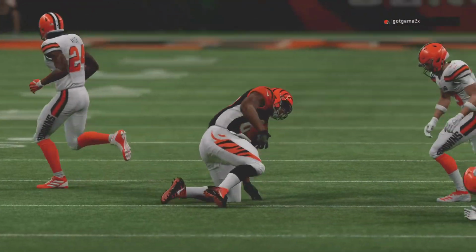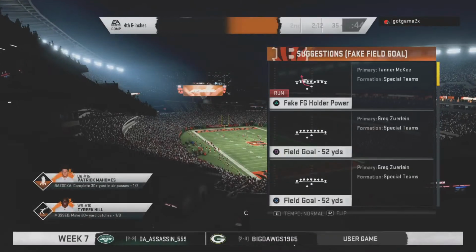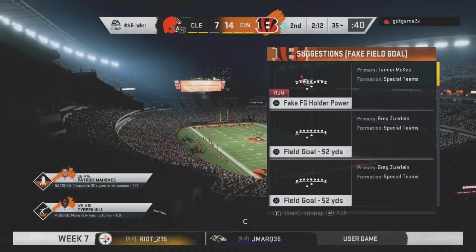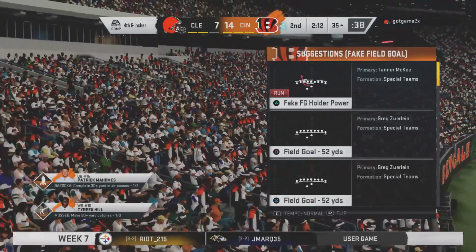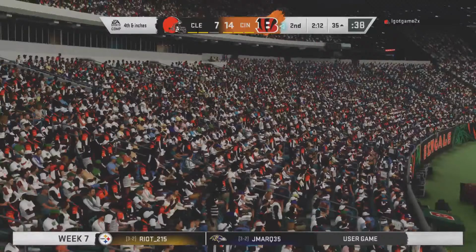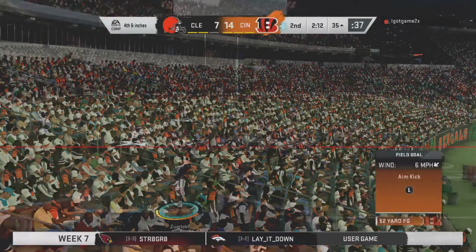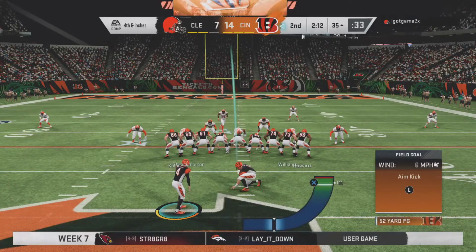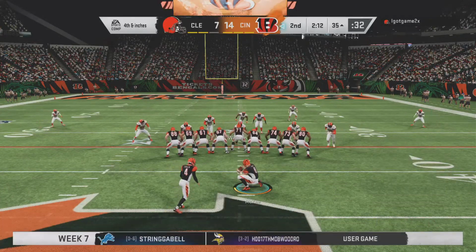Now the Browns will use the first of their 3 timeouts. They'll have 2 remaining as we step aside here in this 2nd quarter. So here's Greg Zuerlein now as he'll try for the field goal. It'll be spotted on the right hash. A 52-yard attempt.